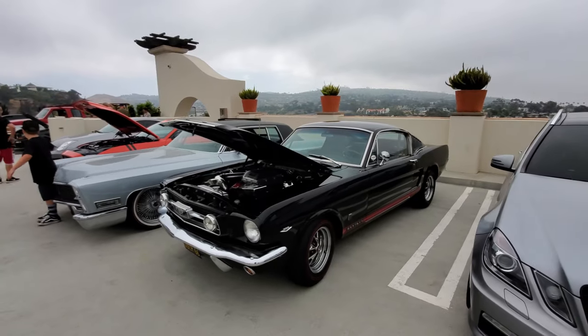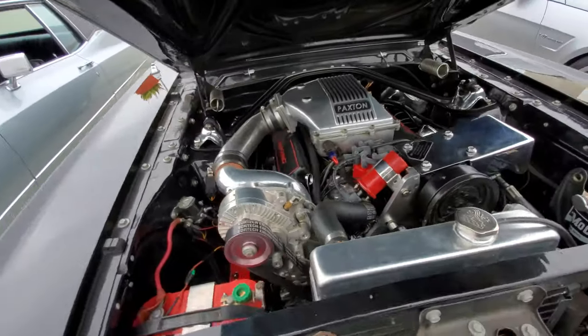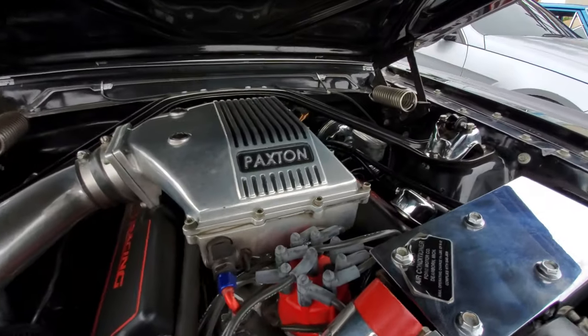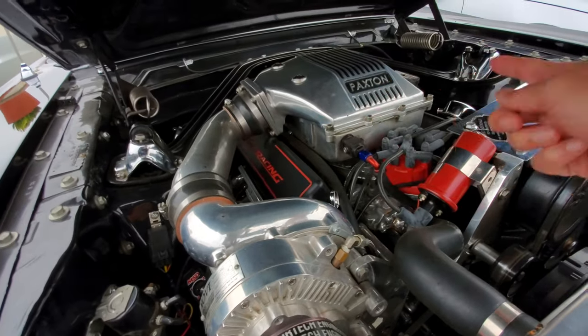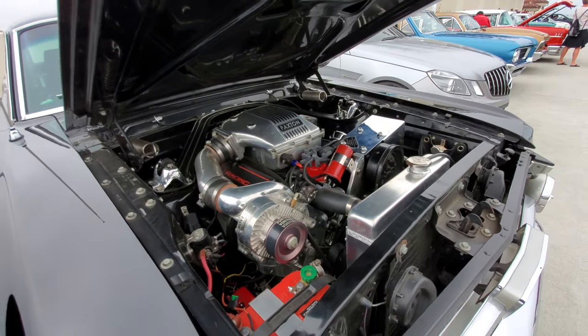Here's a vintage Mustang with an up-to-date Ford racing motor, supercharged by Paxton. So here's this Paxton supercharger, and then there's the Paxton intercooler. So the plumbing is a very short distance, so there's virtually very little lag, or virtually no lag at all.